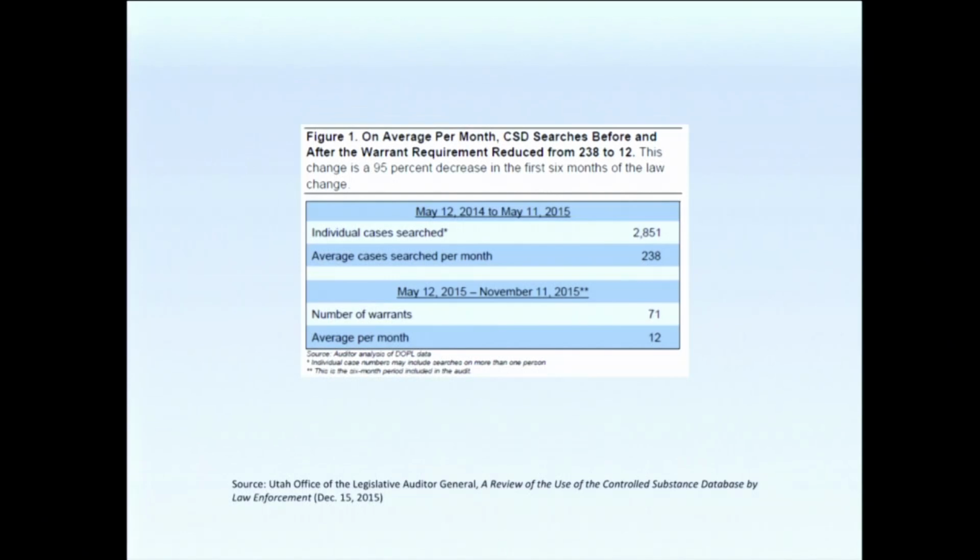And that warrant protection, it turns out, really makes a difference in cutting out the phishing expeditions and the unjustified requests by police and forcing them to focus just on the investigations where they really have evidence that there is actual illegal activity. So there's data from Utah.